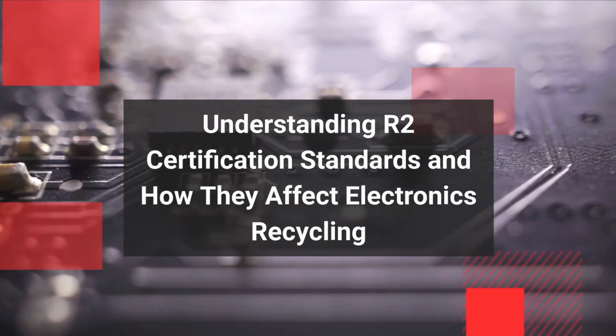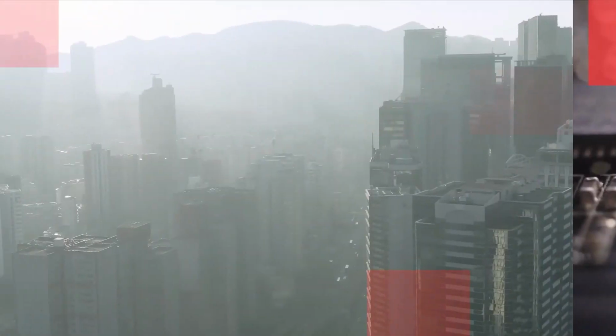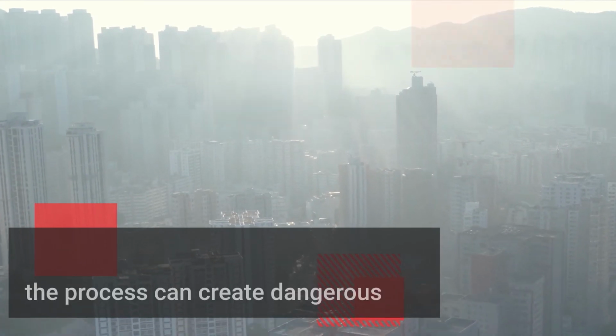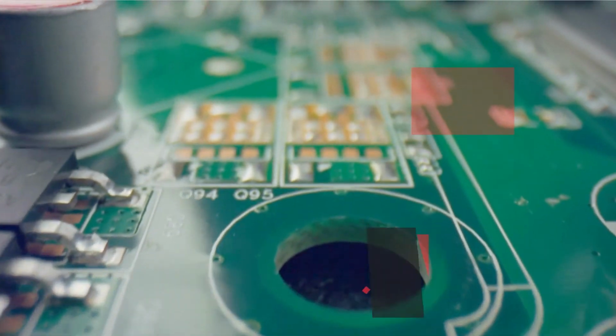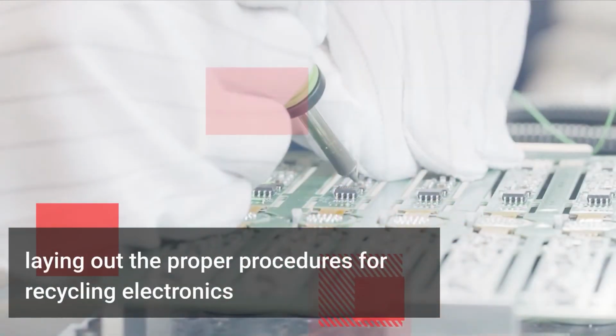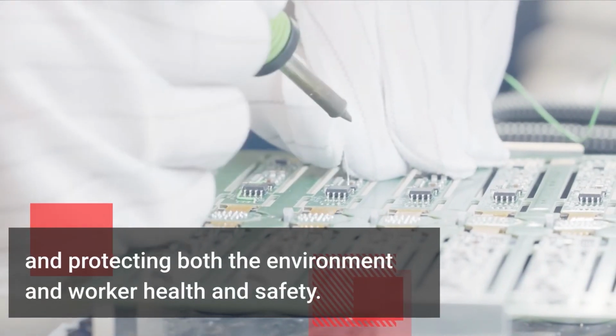Understanding R2 certification standards and how they affect electronics recycling. While electronics recycling is good for the planet overall, the process can create dangerous environmental pollutants. The industry has created a protocol called the R2 standard, laying out the proper procedures for recycling electronics and protecting both environment and worker health and safety.